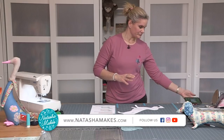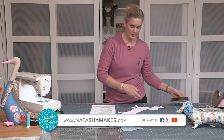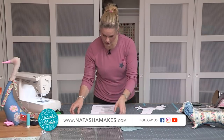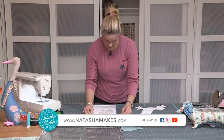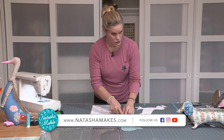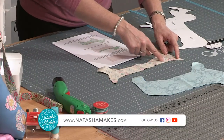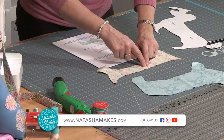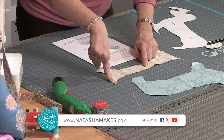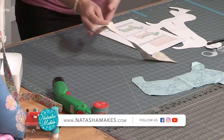Right. Okay, so take one body part. Here we go. And I am going to sew along this top line. Let me show you that. Along this top line to there, stop there, jump across to there, and then sew up to there. So it's that top line that I'm going to sew, all right?